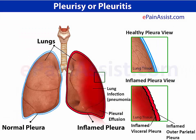When the pleura becomes inflamed, the layers rub together, causing chest pain. This is known as pleuritic pain. Pleurisy is sometimes called pleuritis. Viral infections are the most common cause of pleurisy, although it can be caused by bacteria. Viruses can cause infections in the lung, which in turn can lead to pleurisy. So the nurse would need to listen for a pleural friction rub and/or decreased breath sounds for pleurisy or a pleural effusion.